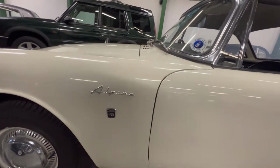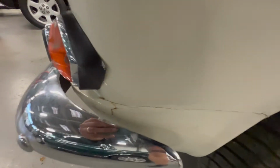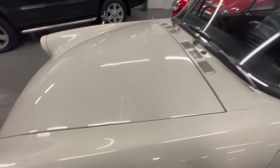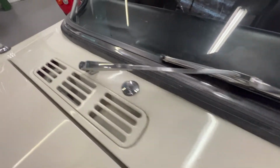Coming down this passenger side on this front wing, again, lovely and sharp all the way around there. Same sort of story, a little bit of a crack just down there. Top of this wing, that's all nice and tidy. There's not really any sort of chips or scratches or anything on it. And then along this seam and under the windscreen, it's all nice and clean, as you can see.